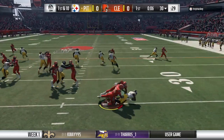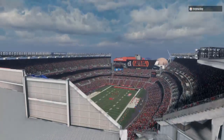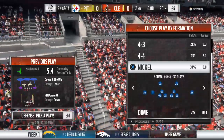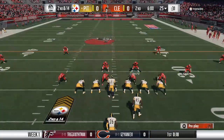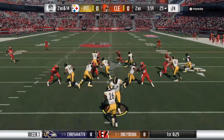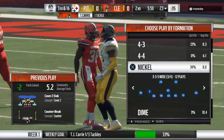They'll start the drive with a carry by Bell. And he's going to lose yardage and be backed up to the 25. The #1 overall pick, Myles Garrett, showing why he was the #1 pick as he gets him behind the line. Again, it's Bell. And he will lose yardage here back at the 23-yard line. It's a loss of 2, now 3rd down.